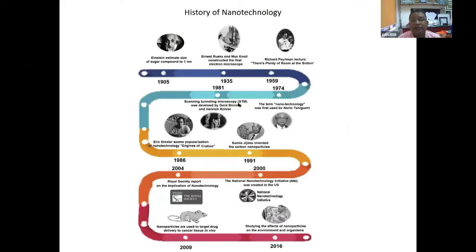If you look, this is Einstein, then somewhere here is Richard Feynman, then the term nanotechnology was given by Professor Taniguchi in Japan in 1974. Then the scanning electron microscope was developed in 1981. Then this is Eric Drexler, who wrote two books that cover drug delivery aspects. Then in 2000, this is the National Nanotechnology Initiative by the US, funded heavily. They have different initiatives in drug delivery, pharmaceuticals, and agriculture, a huge, diversified nanotechnology initiative for human health, for human beings.